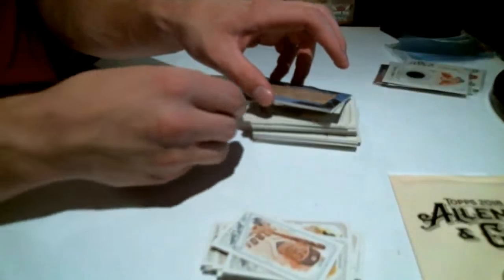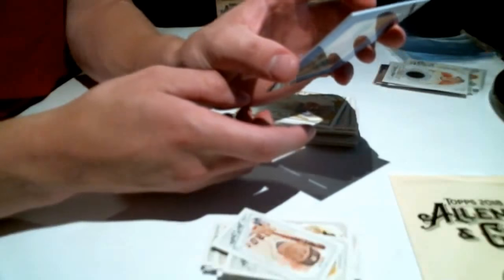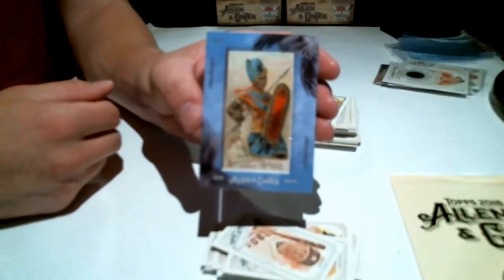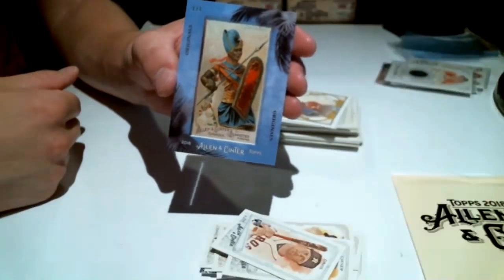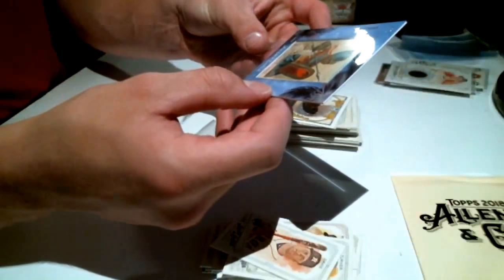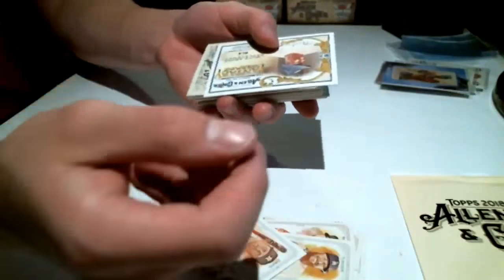And the next card is a 1-of-1 originals. I believe this is not a cloth card. Originals Javelin. That looks pretty amazing. I'm getting to see that. There's one more in the corner. That's pretty cool. That's going to go to the non-baseball spots. Interesting. I don't know what that is, actually. I am really confused. Didn't know that was a hit. It's pretty cool. Yeah, one of those, right?